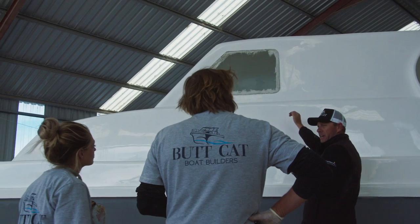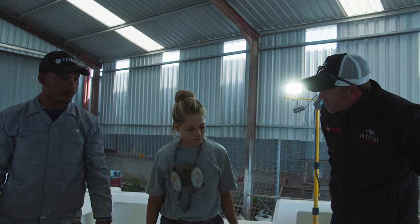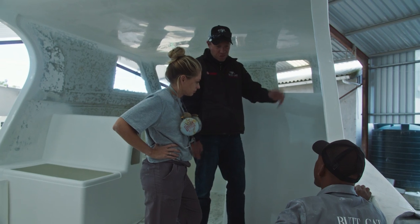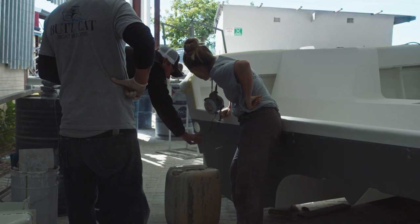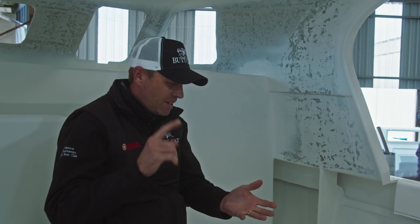So this particular boat has been really special because every single nook and cranny has been customized. The client spent a lot of time going back and forth thinking about what he wanted, so we really took our time on it. It's got an extended sport fisher cabin, a raised deck inside the cabin, customized furniture as well as a customized false transom. It's going to be jam-packed with features.